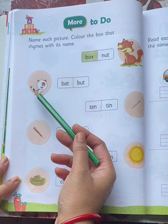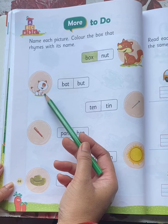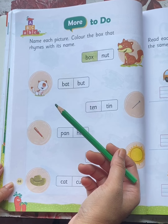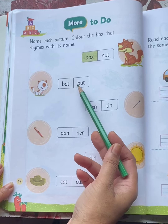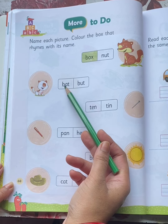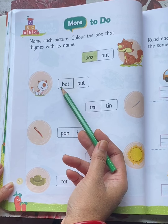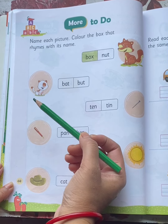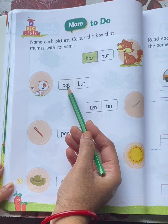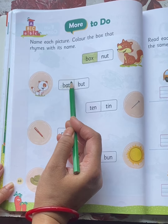See the next picture. Cat. C-A-T. Cat. Cat rhymes with B-U-T. But. Cat. But. No. They have the different ending sound. Bat. B-A-T. Bat. Cat. Bat. Does it rhyme? Yes. They have the same ending sound. At. At. Cat. Bat. So color bat.